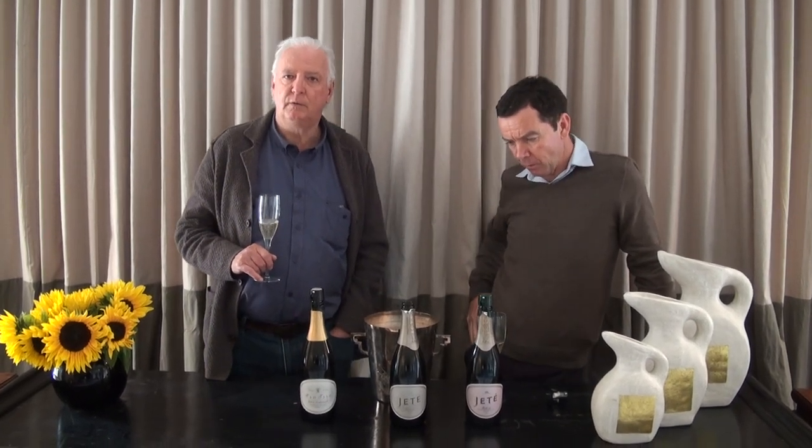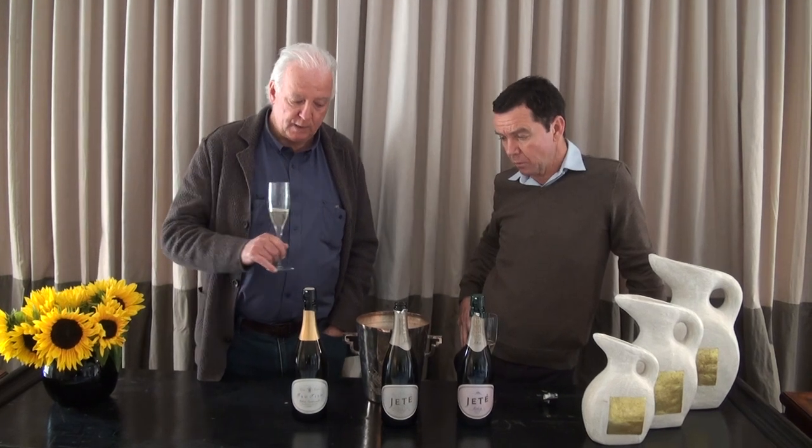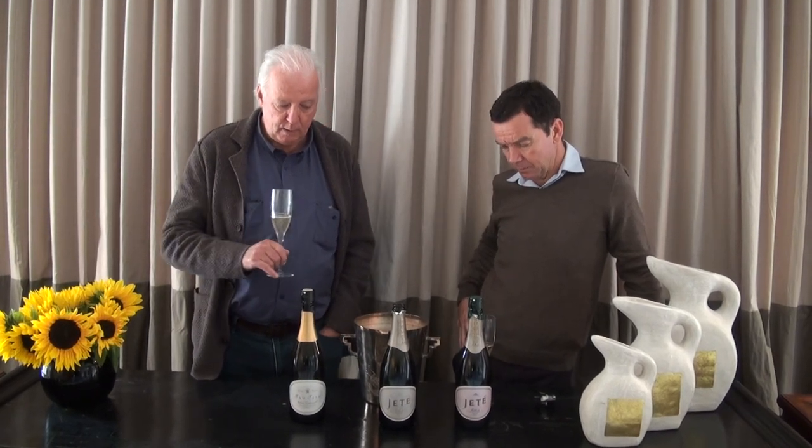So it's 4 years on in bottle, still in a cool cellar, while we wait for it to get some more complexity. We'll release that down the track. But we've got two Jetes here, we've got the white and the red.